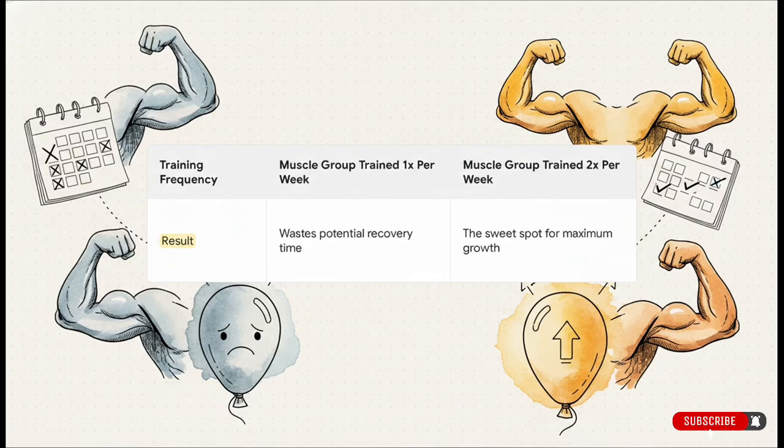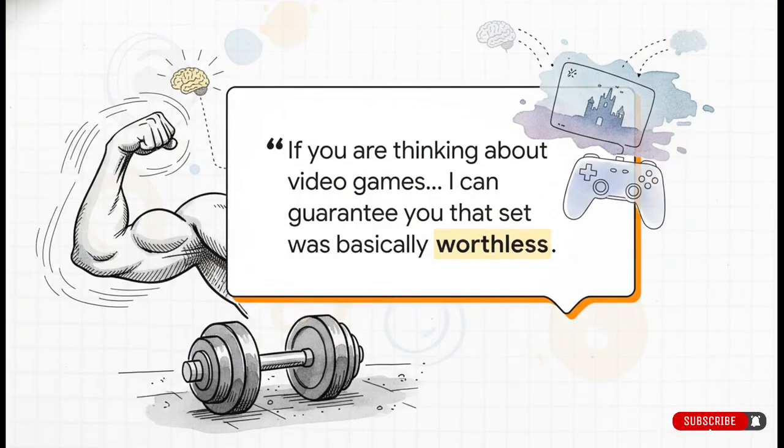for maximizing your results. This quote really just gets to the heart of intensity. Look, just showing up at the gym is not enough. If your mind is on video games or what you're going to eat for dinner, you are not generating the focus needed to actually stimulate growth. You have to be present, you have to be intentional with every single rep.